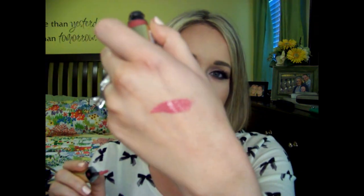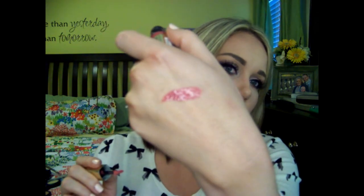And I've also been loving these. These are the L'Oreal Extraordinaire or something. I don't know exactly what they are because it doesn't say on the tube. This is in the shade 104 Dancing Rose. I have like four of these shades. They're lip glosses, lip creams, whatever they are. But I love them. I love the smell of them. It's a very unique smell. They're really pigmented, really creamy, not overly sticky, and they're just really, really pretty. I've really been liking them in the month of February.